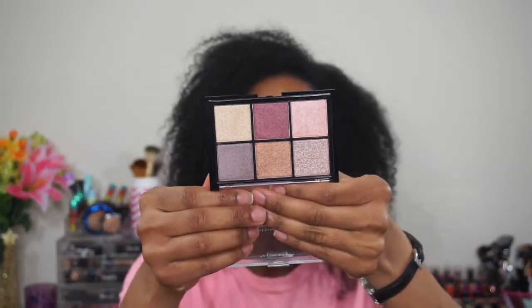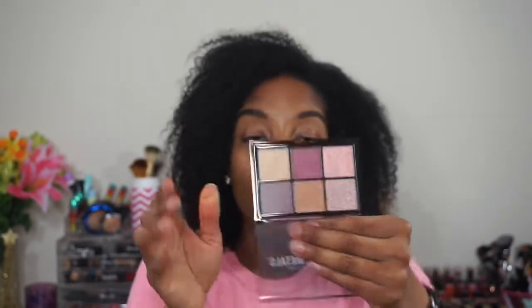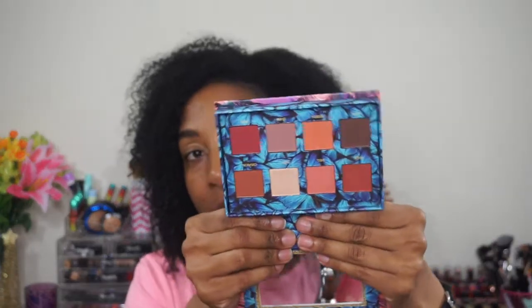I do have two palettes here with me. The first one is by NYX, their Cosmic Metals Shadow Palette. I did get this off of Shop Hush, and it is a metallic eyeshadow palette. There aren't any transition shades in here, so I also have the Oakland's Color Matte Eyeshadow Palette. I did feature this in a Shop Hush haul. I haven't played with it either, so we will be going back and forth between the two palettes because I do need some transition shades to complete my look.